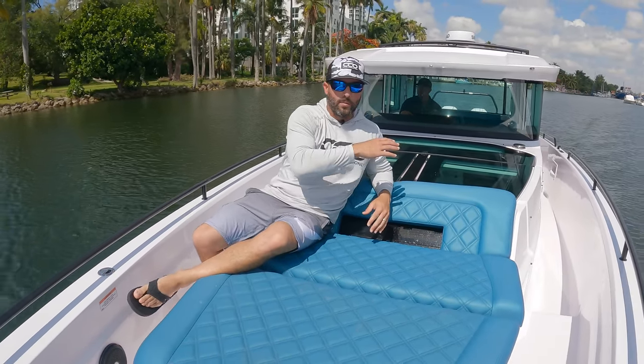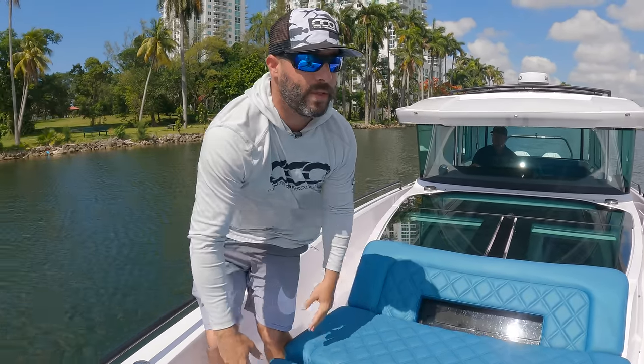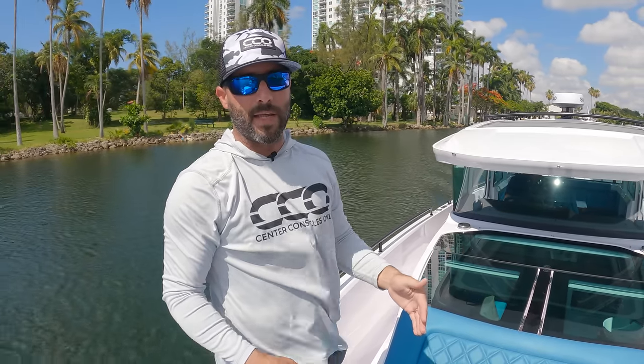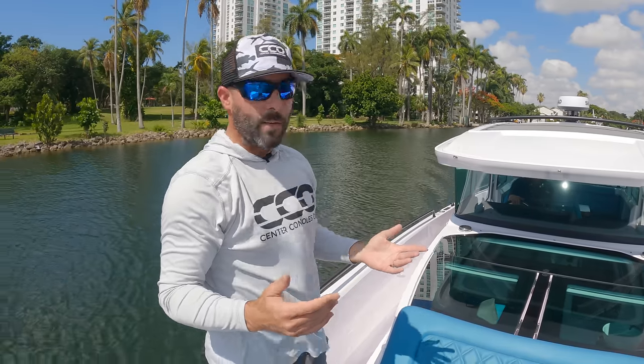As you can see, when you look back, it looks like George back there is a bit lower than we are, and they do that on purpose. Actually, when you walk into that pilot house, you step down slightly. And what they do is they lower the center of gravity on the boat for a couple of reasons.